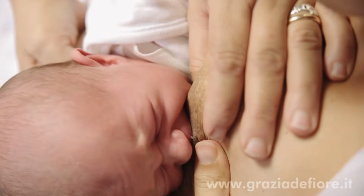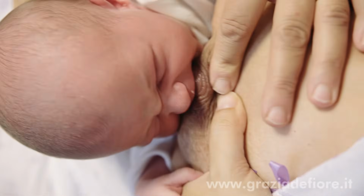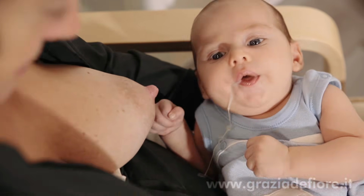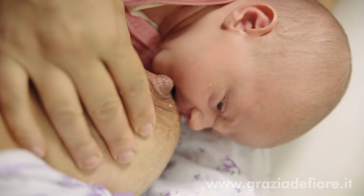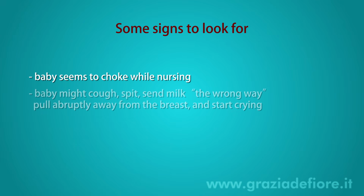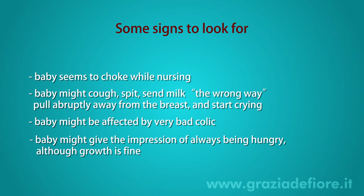Some babies might start crying a lot and nursing could become more difficult for mother and child. In these situations, it's a good idea to observe how well baby latches on and check how efficiently he or she nurses. Some signs to look for. Baby seems to choke while nursing. Baby might cough, spit, send milk the wrong way, pull abruptly away from the breast and start crying. Baby might be affected by very bad colic. Baby might give the impression of always being hungry, although growth is fine.